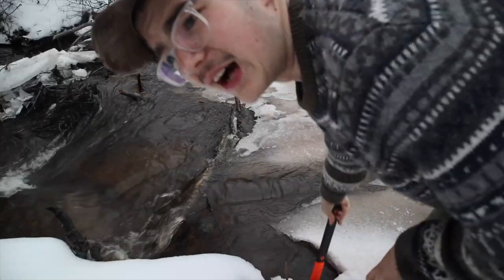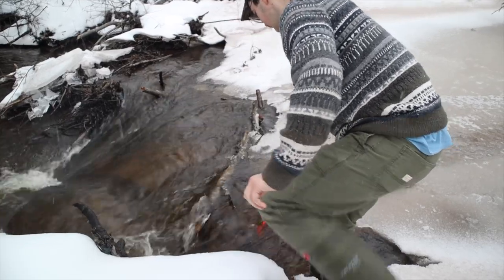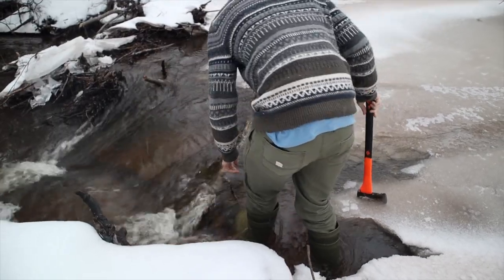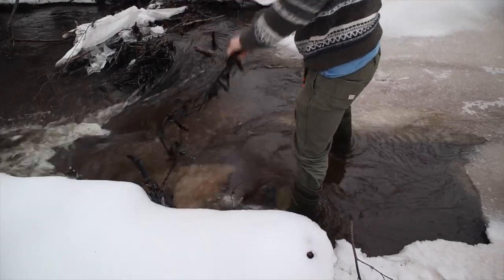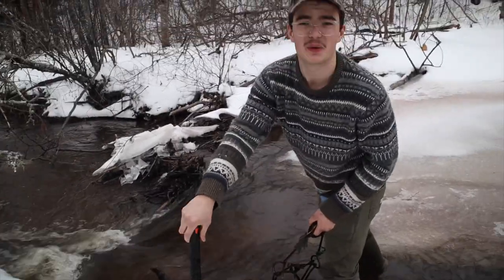All right, guys, we're down here checking traps. I'm gonna hand the camera over here. The water's gone up a lot. We've had a lot of rain. Busted their dam, eh? Got set off. There's nothing in there. Wow. I wonder if it was the water that set it off.